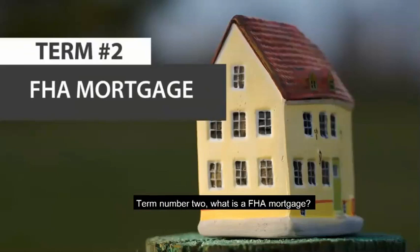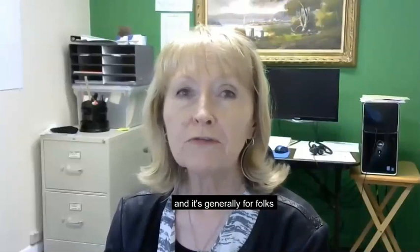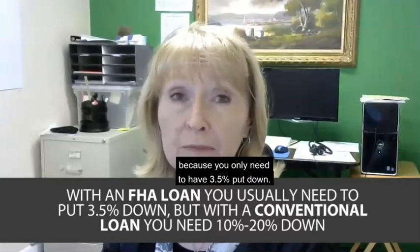Term number 2, what is an FHA mortgage? FHA stands for Federal Housing Authority. It's a federally backed loan, and it's generally for folks who have a smaller down payment because you only need to have 3.5% to put down.